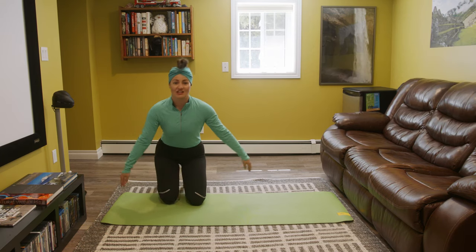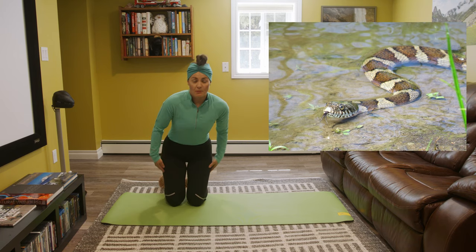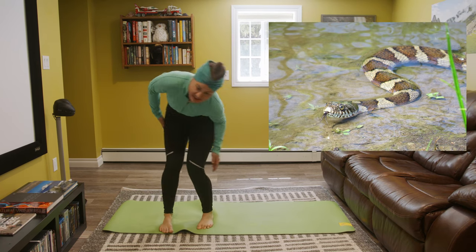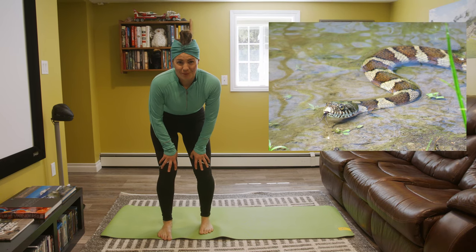The next action is water snake. Water snakes swim on the surface of the water in a sinuous movement like this. So they eat insects, fish, and not humans. So you don't have to worry about them.